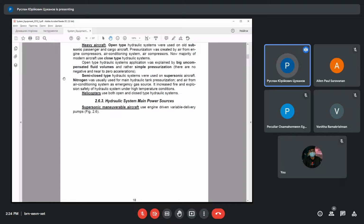Semi-closed type hydraulic systems were used in supersonic aircraft such as Concorde, when nitrogen was used for pressurization instead of air, when flammable hydraulic fluids were used. When aviation turned to non-flammable hydraulic fluids, this problem was removed and now they are not used. Helicopters can use both open and closed type hydraulic systems.